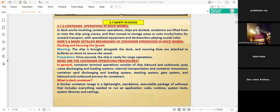Docking and securing the vessel is one of the important areas in container operations. Mooring is one step, and another is preparation. These are the two steps in docking the ships. One is mooring: the ship is brought alongside the dock and mooring lines are attached to bollards on shore to secure the vessel. Number two is the preparation. Once it is secured, the ship is ready for cargo operation.